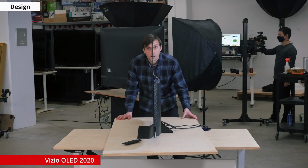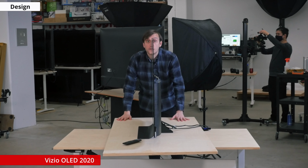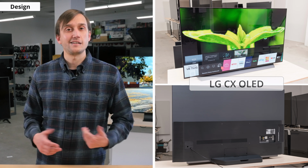As is to be expected from an OLED, the top portion of the TV is remarkably thin, but it gets bigger near the bottom, as that's where all your internals and inputs are held. Overall, it looks about as premium as the more expensive LG C10, which is nice to see.